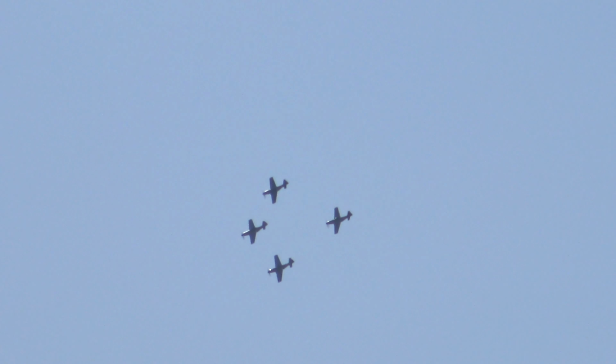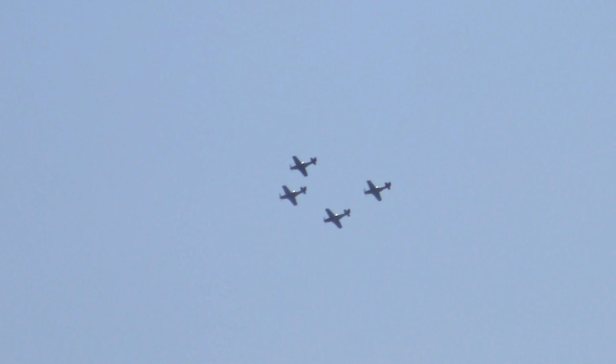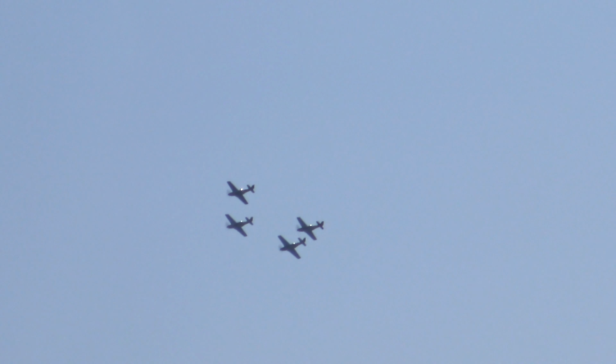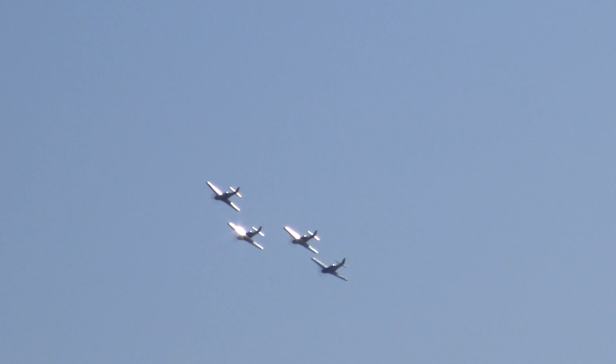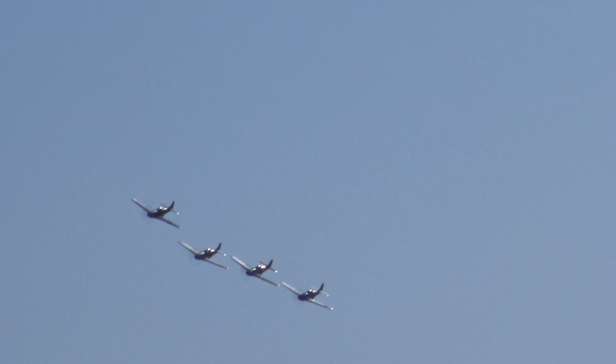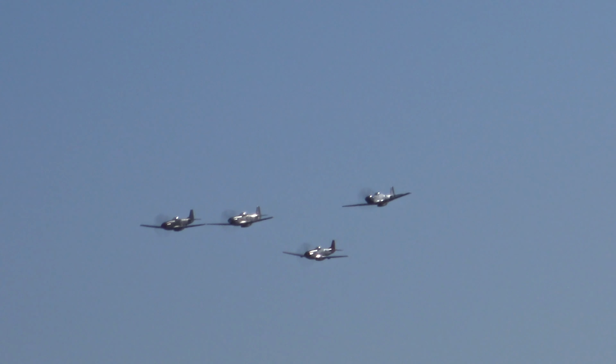Designed by North American Aviation in such remarkably quick time during 1940 in response to a British requirement for a new fighter. North American had been given the opportunity to license-produce the Curtiss P-40 Hawk family, but thought it could come up with something better, and this was the result.